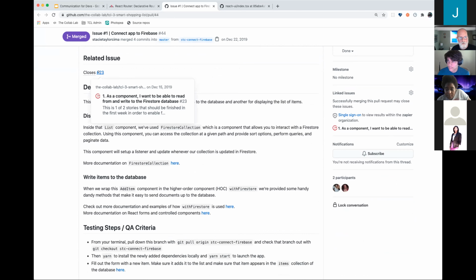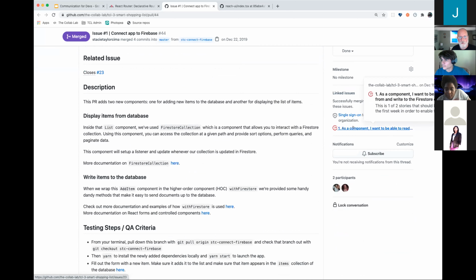It talks about which issue it closes, so it links to that, which is nice. That shows up over here as well. And then it has a description. There's nice formatting, so I can tell what things are actual code, like if I see Firestore collection in the code, I expect it to be a capital F, capital C, one word, all those kinds of things.